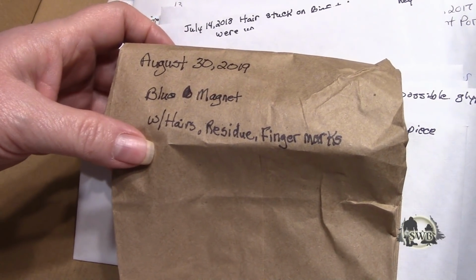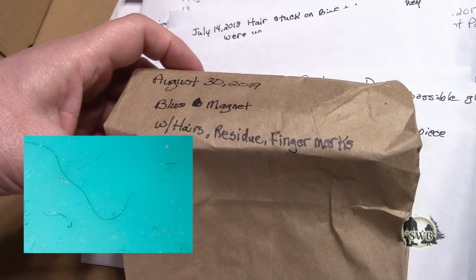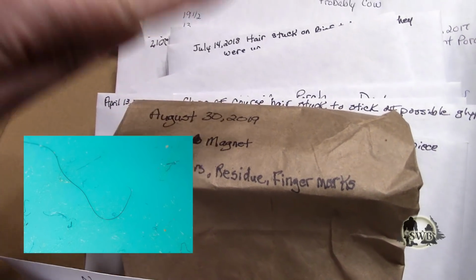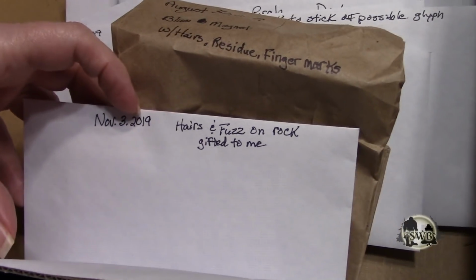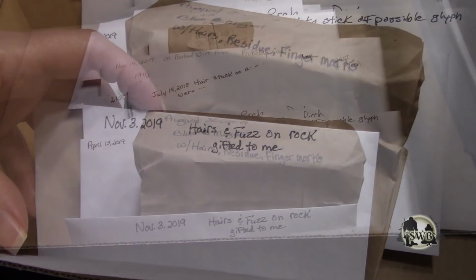They gave me a blue magnet, stuck it to the lantern on the back porch, and there were hairs stuck in residue with finger marks in it. November 3rd, hairs and fuzz on a rock that was gifted.